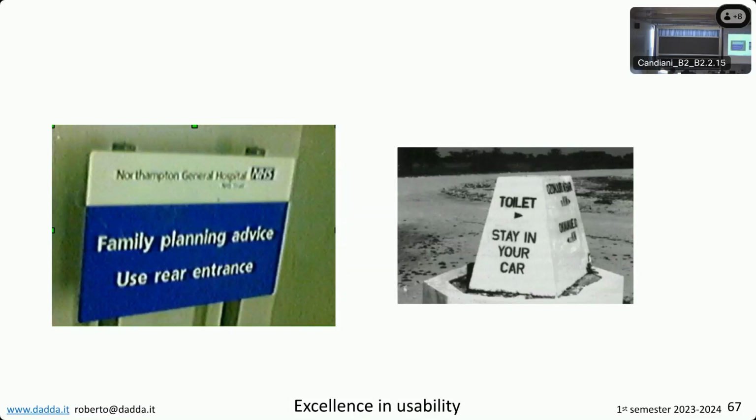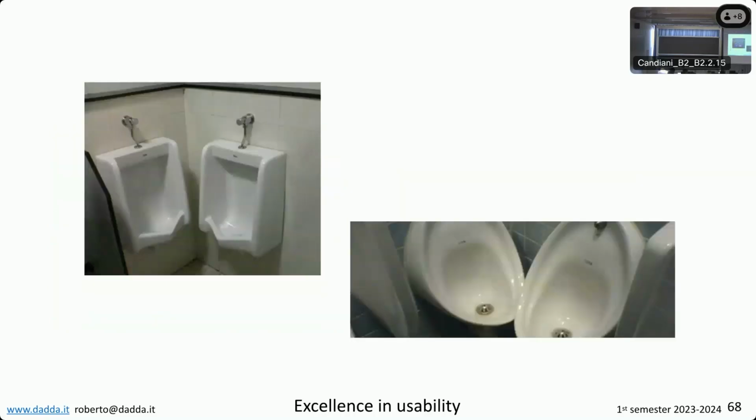Of course, they were speaking about the rear entrance of the building, but that's something I have seen in South Africa. Toilet, stay in your car. Then I asked the meaning. I was in a place that was a military place, and so the idea was to go with the car to the toilet instead of walking, because it's forbidden to walk. But if I say toilet, stay in your car, it can be a little tricky. I know that the lady will not understand very well, but no, that's real. I took these pictures.